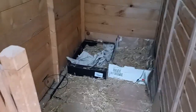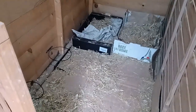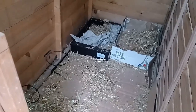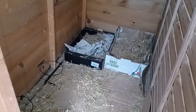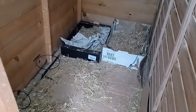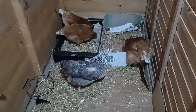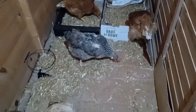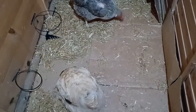This is our coop, and last night we had to clean the coop because, although it wasn't that messy, there was slight fungus growing on the chicken poop. So we had to change the whole thing and just get rid of everything. And I've put new cardboards and fresh new nesting boxes, and they have fresh straw as well. So my chickens are healthy and happy now.